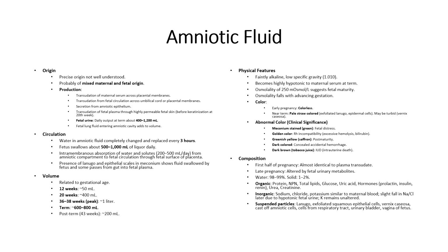The water in the amniotic fluid is completely changed and replaced every 3 hours or so. It's incredibly dynamic. Every 3 hours? Yeah, mostly through fetal swallowing and fetal urination. At term, the fetus swallows a huge amount, maybe 500 to 1,000 milliliters a day. Wow. And they produce a similar amount of urine, 400 to 1,200 milliliters daily at term. This constant cycling is key to maintaining the fluid volume and composition.